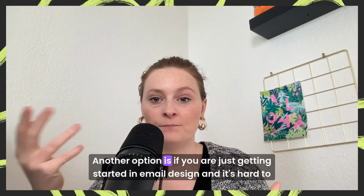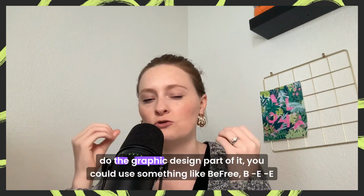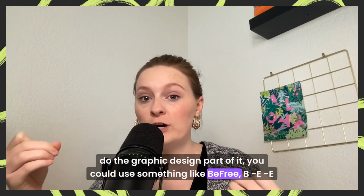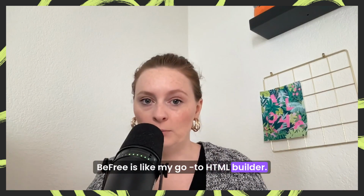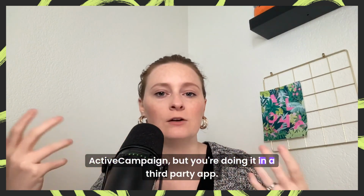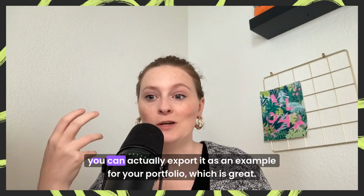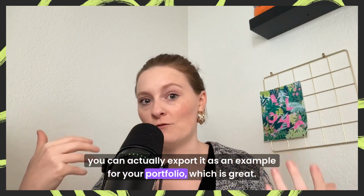Another option, if you are just getting started in email design and it's hard to do the graphic design part of it, is to use something like Beefree. Beefree is my go-to HTML builder. You can use the building blocks like you normally would in Klaviyo and ActiveCampaign, but you're doing it in a third-party app. That way, when you build out this email design, you can actually export it as an example for your portfolio, which is great.